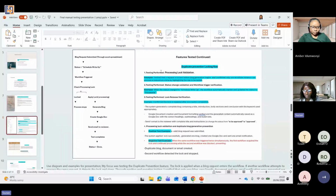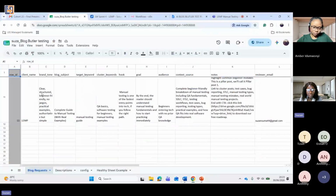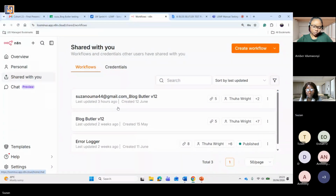The feature I tested was mostly duplicate prevention locking. The first test I performed was processing lock validation, whereby you use the spreadsheet. I'll show you an example of the spreadsheet that I had to use. That's the sample that we worked on. In this scenario, the block request would be submitted through here, and that's the spreadsheet we worked with. You would highlight it and then use the end-to-end system to do the execution.